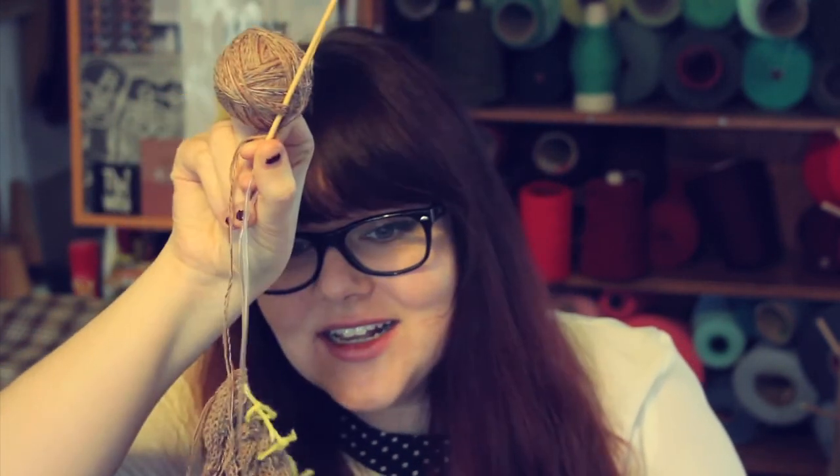Little trick when you're knitting and you want your stuff to stay put on the go: I stick my needles inside the ball of wool that I'm working on, because then the stitches don't go anywhere. Pretty cool trick.